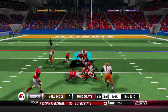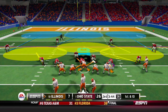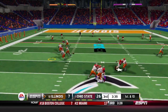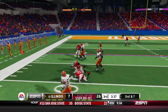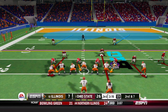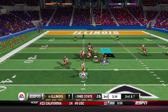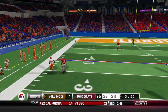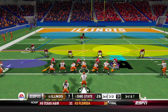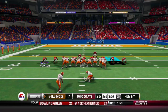Looks middle. Got his back. He's taken down at the 31. Zips it out to his runner, and he's got him again. Tackle at the 29-yard line. Ball on the 29-yard line. Just throws this one away. And he just gets rid of it.